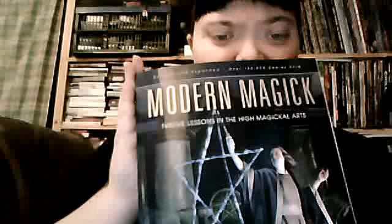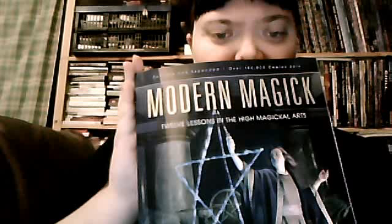You're going to read it until it falls apart, trust me. This book is amazing. On a 1 to 10 scale, I would give this book a 12. And that is Modern Magic, 12 Lessons in the High Magical Arts, by Donald Michael Craig.